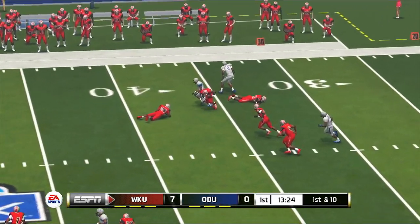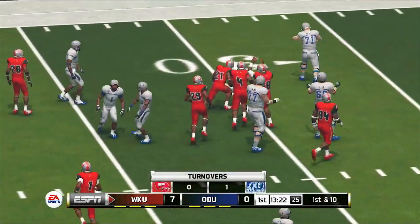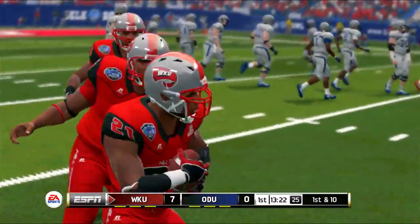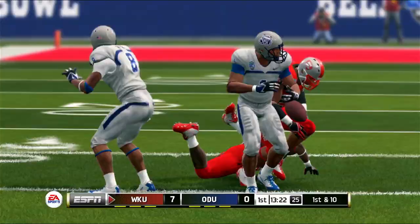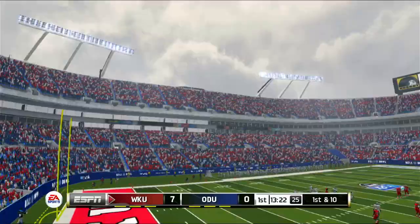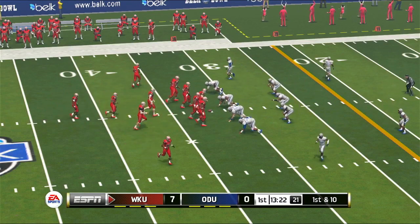Going right, intercepted. And he's taken down right around the 32-yard line. I just don't think he saw the defender, and he threw the ball right at him. That's what happens when you focus on one guy. You get tunnel vision. From the 32-yard line, first down.